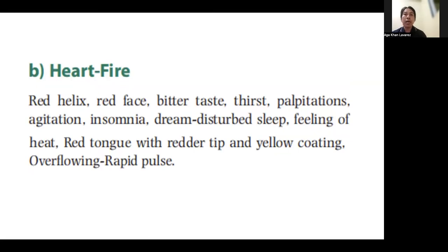Letter B, heart fire. Red helix, red face, bitter taste, thirst, palpitation, agitation, insomnia, dream-disturbed sleep, feeling of heat, red tongue with redder tip, and yellow coating. And the pulse is overflowing rapid.